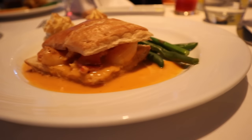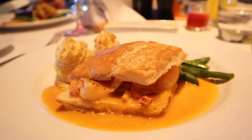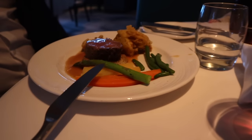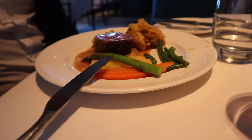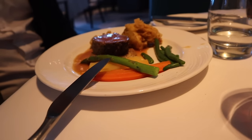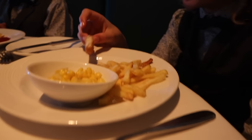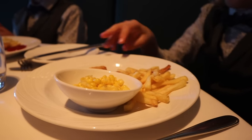So, my dinner is here. It's the lobster and prawn with some rosette potato and green beans. Stu's got, what did you go for? It's a beef medallion, yeah. What's that? That is potato rosti, I think. Oh, okay. Nice. And then the boys got good old chicken nuggets and chips with sweet corn.